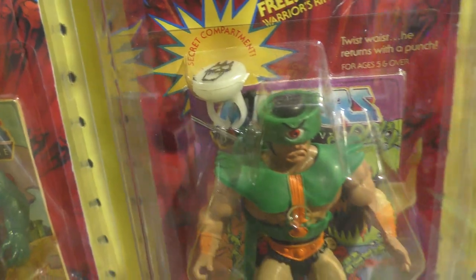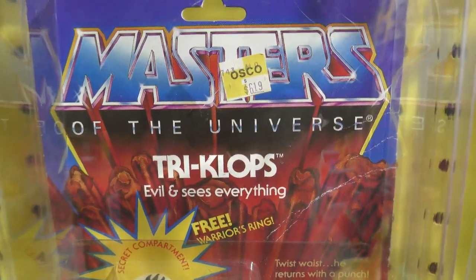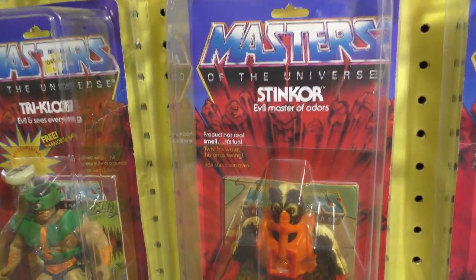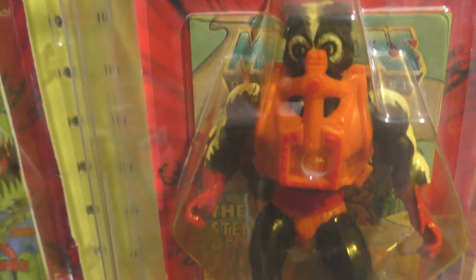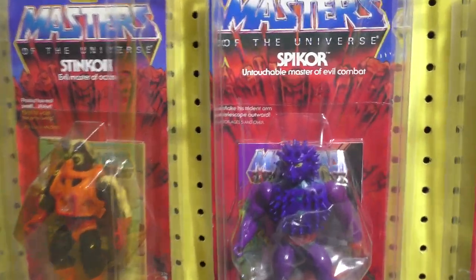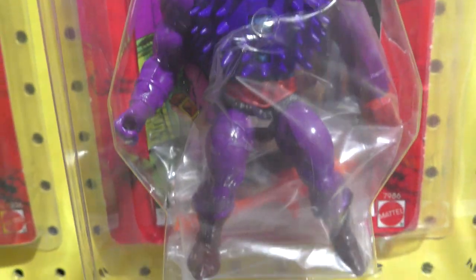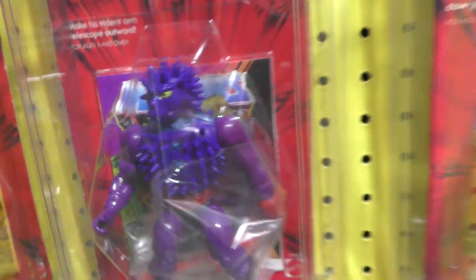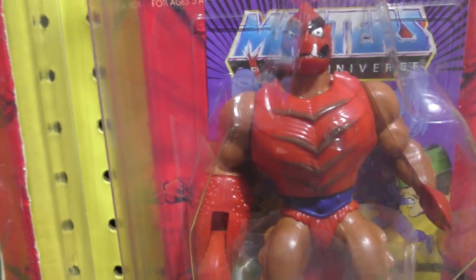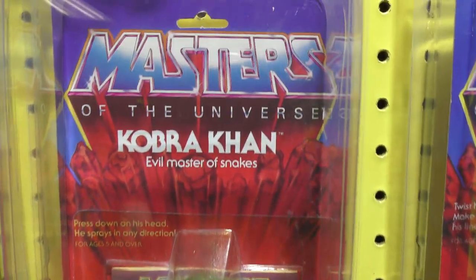And those do still glow, by the way. Look at that Oscos $6.19. They always were freaking expensive. Stinkar. Evil Master of Odors. Yeah, you gotta love it. Stinkar. Seriously. Evil Master of Odors. Spikor. Another really, really nice carded example there. And then Clawful. Cobra Khan. Evil Master of Snakes.